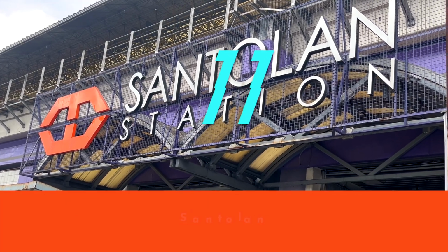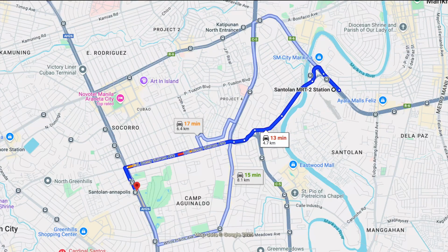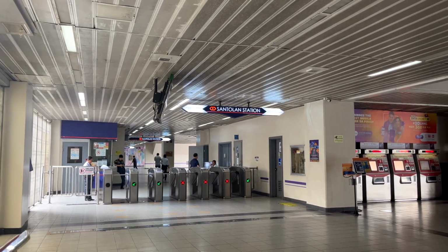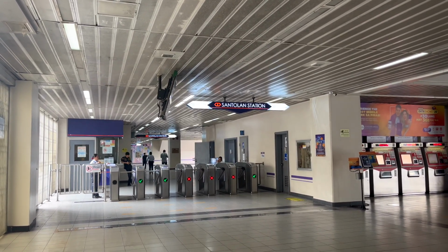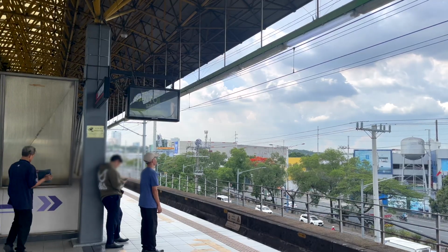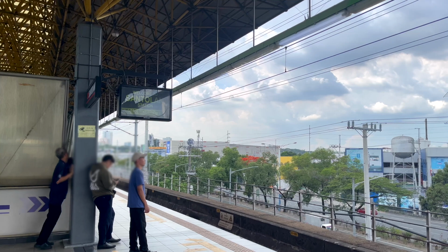This station is named after Santolan, a barangay in Pasig. Please do not confuse this with Santolan Annapolis Station of the MRT-3, which is an 11-minute drive away. As I mentioned earlier, this station used to be the eastern terminus before the Antipolo station was open to the public. Interestingly, the Santolan LRT-2 station is the only station on this line with an island platform, so make sure to check if you're riding the correct train when you get onto the platform.